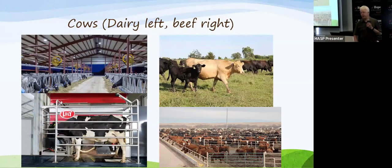They have a robotic milker. So the cows will on their own decide when they want to get milked. They get a little treat, and then there's a robot that milks them 2 to 4 times a day.